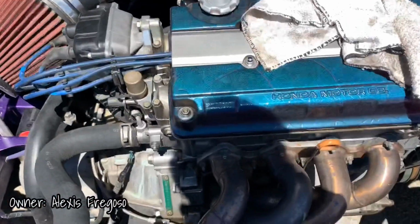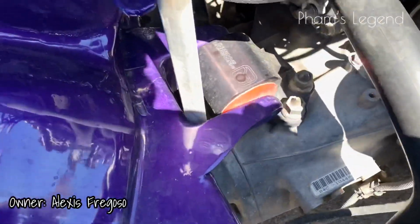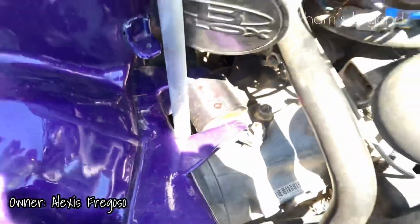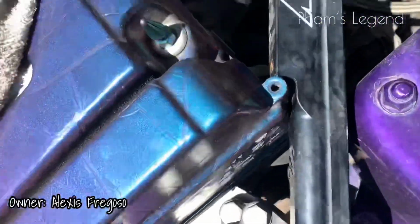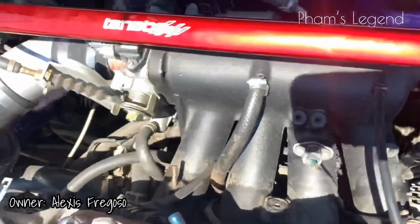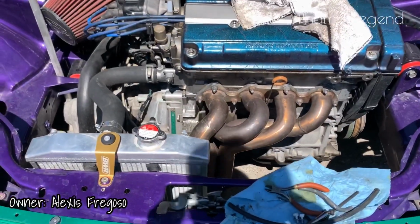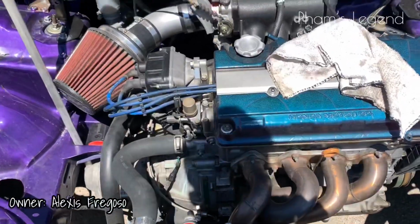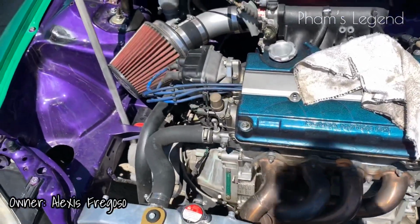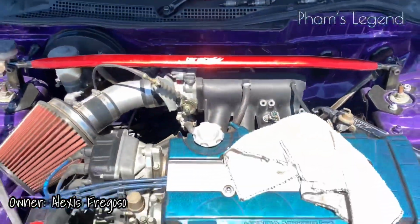Way, way, way better. This thing has a header, aluminum radiator, and Innovate engine mount. Let's see, what's it having here? You know, I don't know if you can see. AEM fuel rail. I hope to see this thing boosted, but the owner has many cars, maybe he boosts his RSX first, and then this next. They're gonna be real nice, real nice.